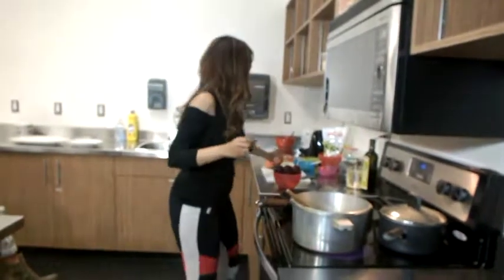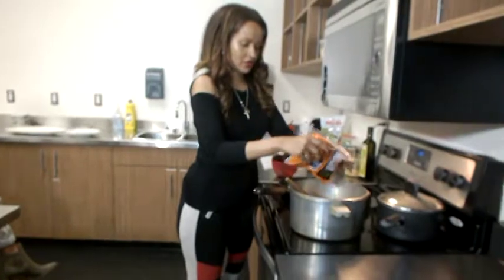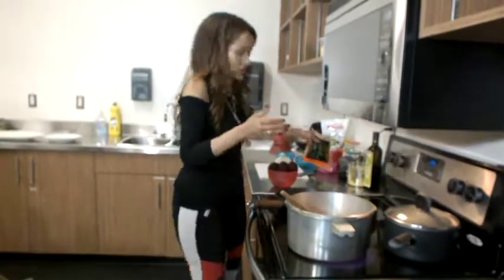So now I can add my carrots. Just use baby carrots. And you don't have to cut them, but if you don't like to see it like this, you can cut them up in small pieces.